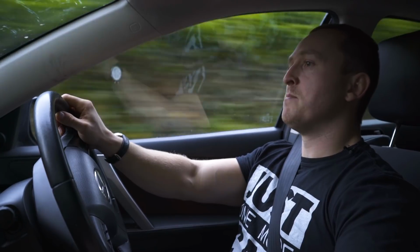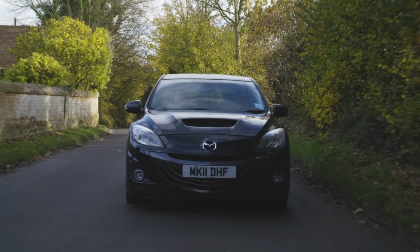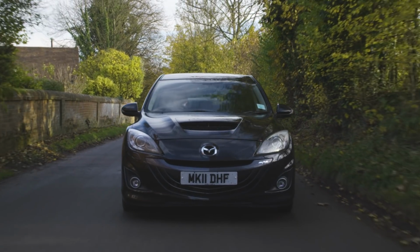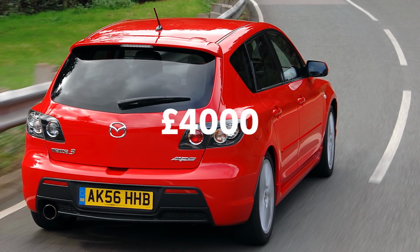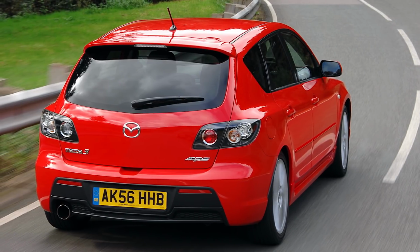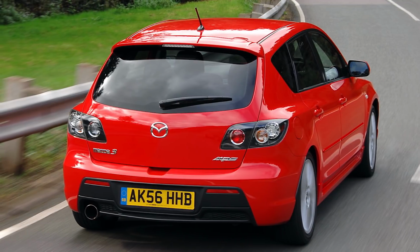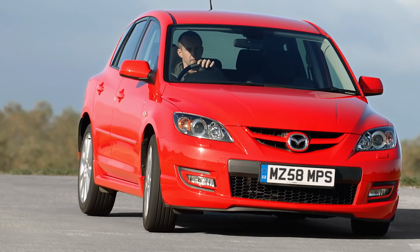Prices for a Mazda 3 MPS like this, bearing in mind 2011, you're looking at about £11,000, which for a car with 260 horsepower and a 165-ish top speed, it's pretty good going. And it is, like the Hyundai, a properly left field choice. You can expect to pay £4,000 in the UK for an early 2006 MPS with around 100,000 miles on the clock, which, when you think about it, is exceptional value considering how fast and fun these things really are.